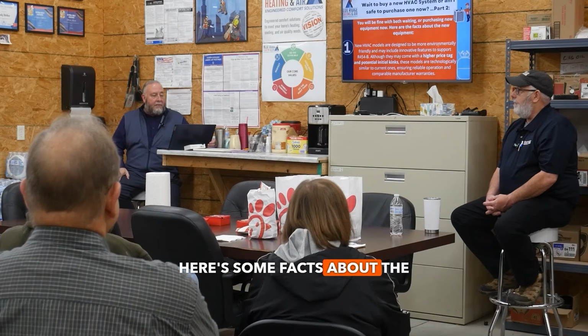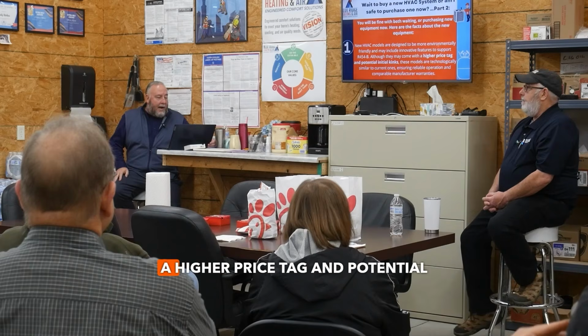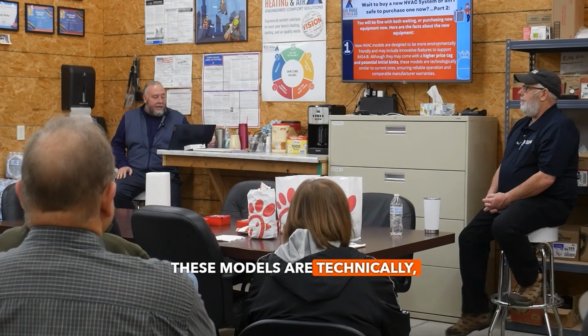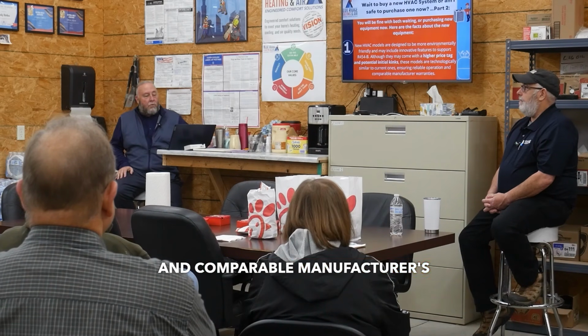Here are some facts about the new equipment. New heating and air models are designed to be more environmentally friendly and may include innovative features to support R454B. Although they may come with a higher price tag and potential initial kinks, these models are technically similar to the other ones, ensuring reliable operation and comparable manufacturer's warranties.